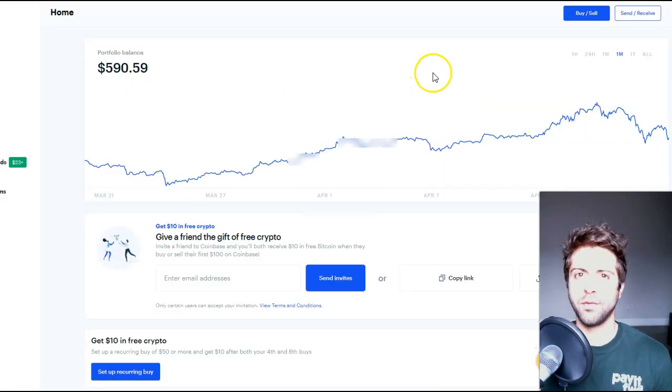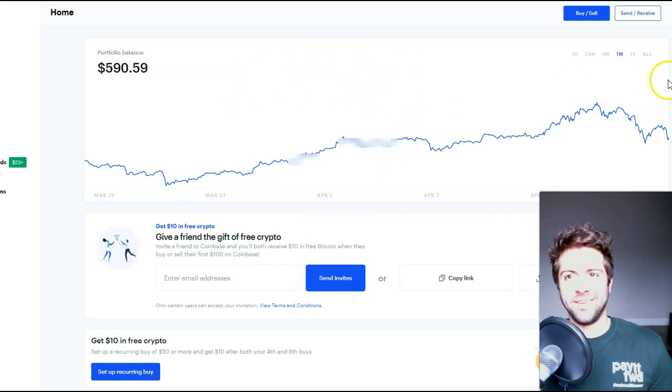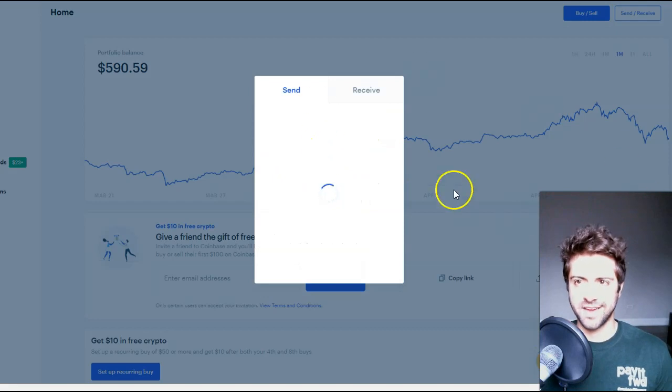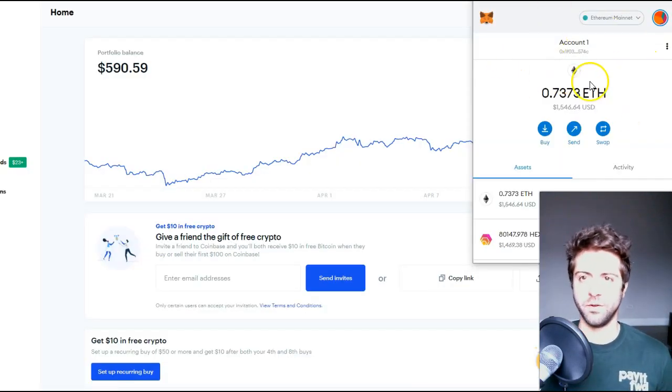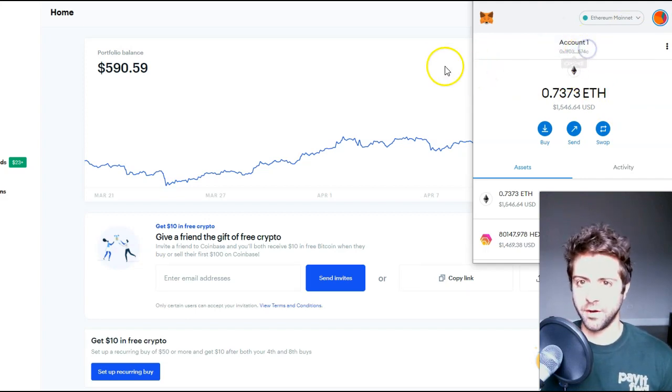Now, after you have your ETH or USDC in your MetaMask wallet, you should already have a MetaMask wallet from the Google Chrome extension. And once you have that, you just pull up your MetaMask account and you send the money that you just bought from Coinbase to your MetaMask address. So you just send it right here. And just as an example, when you have MetaMask pulled up, just copy your account to the clipboard by clicking copy right here.